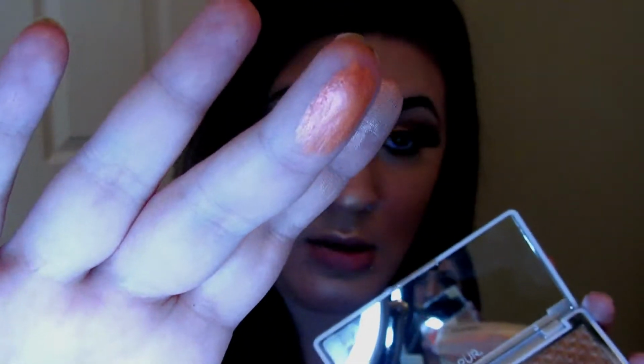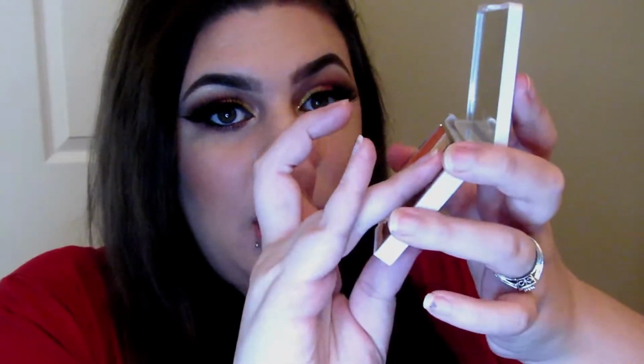There's one swipe of the blush, and I like it because it gives you this glowy pinky look on your cheeks. Really pretty. And then the bronze shade, one swipe. Pigment. Look at that. Not even a back and forth swipe. That was literally one swipe in the pan. And, oh my god, I'm in love.